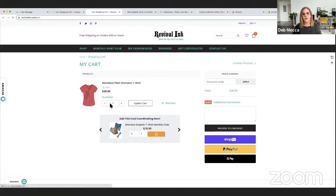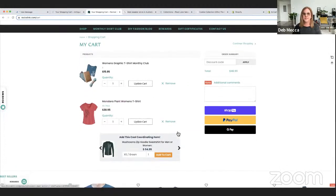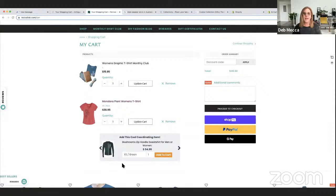And it's about half the cost of what I was going to be buying originally. And oh, look, I can continue to buy more. So they're just going to keep serving me up relevant products that I likely would want to buy that would help complement this experience as it is. So again, seamless experience, really cool opportunity.